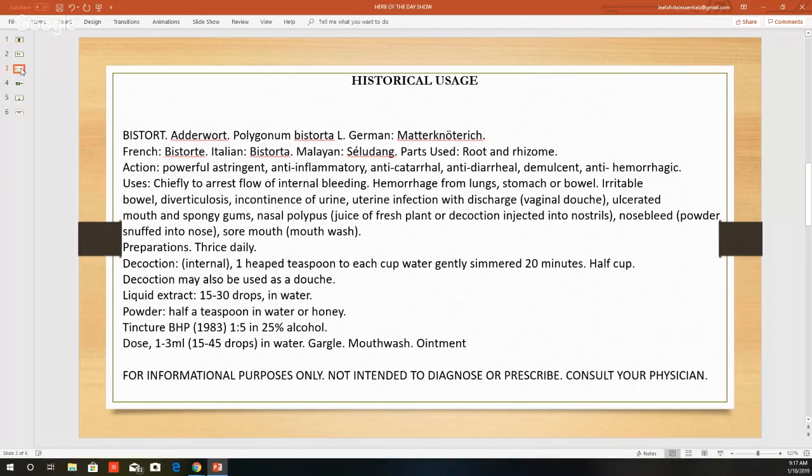Now, normally when you do tinctures, we normally go with the vodka, okay? Vodka has a really good way of bringing out the additives and the essentials in the plants and roots and stuff like that. So anytime you're doing a tincture, just make sure you're doing it with vodka.